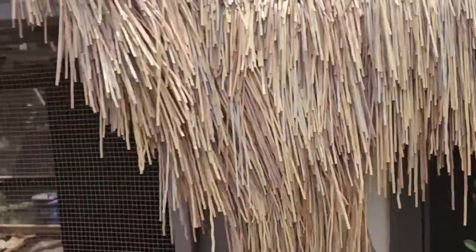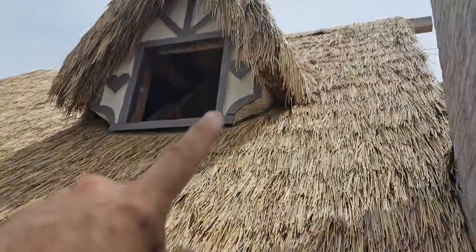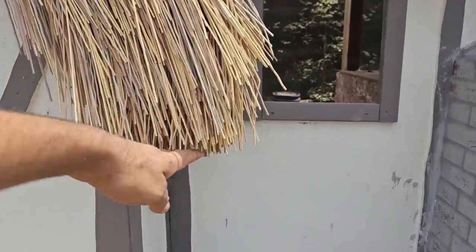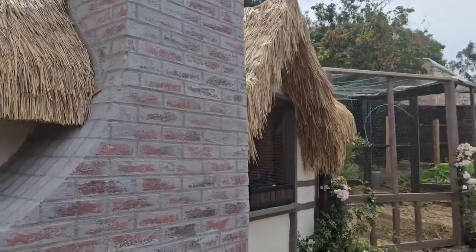This and this and the two bottom edges there have to be trimmed to look like this and like this. So it's not quite so shaggy. I know it's a matter of preference in terms of what you like. To me, this unshorn looks like tiki tropical. If you look at the cottages in England, all the ones I've seen are very prim, proper cut.